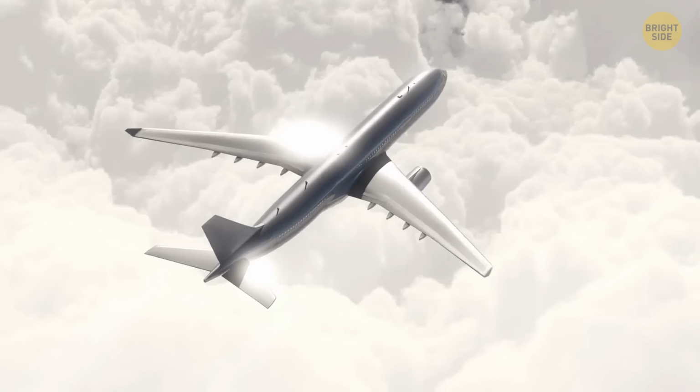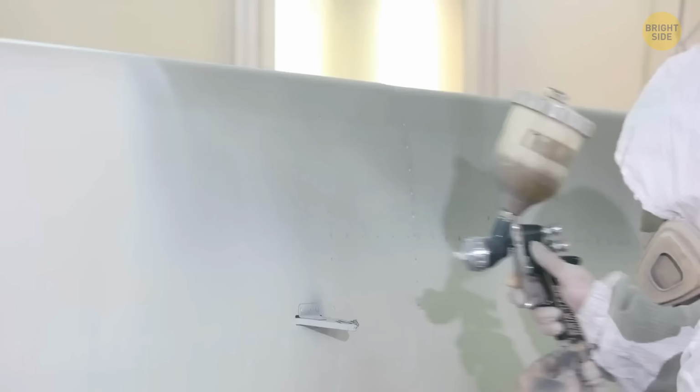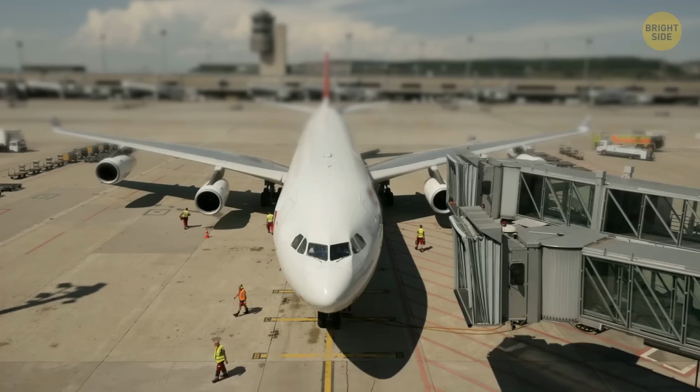Almost all passenger planes are white, since this color best reflects the sun's rays and prevents the plane from heating up. Another good reason is that white paint is cheaper. Also, workers and engineers can easily notice any damage on a white surface.